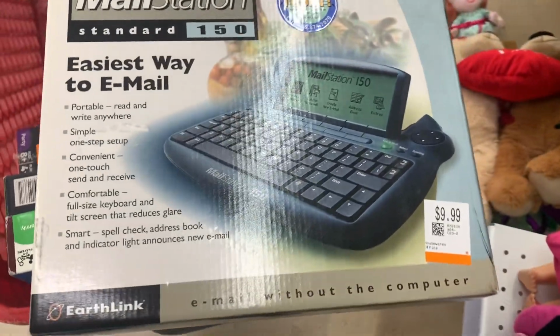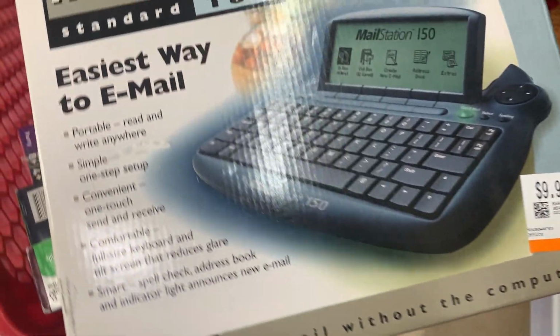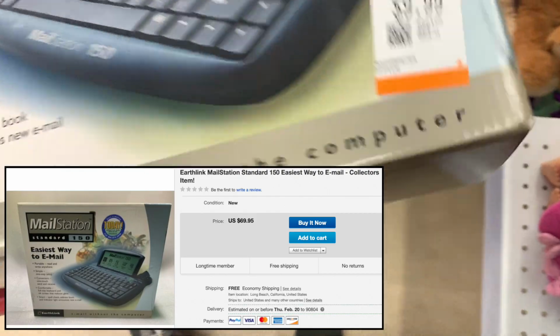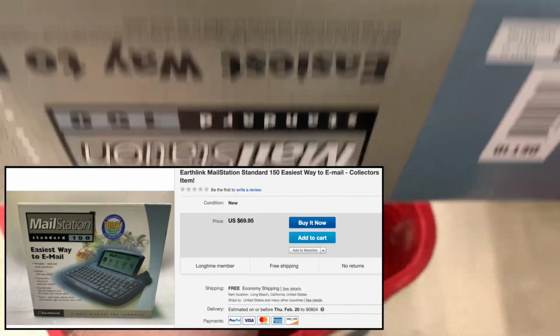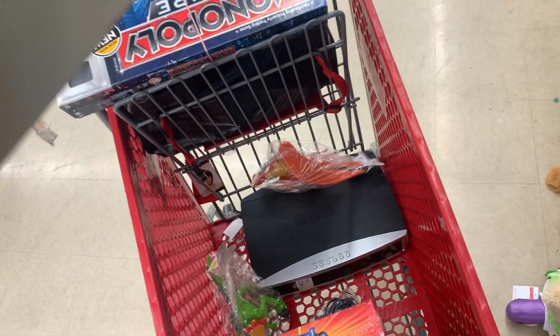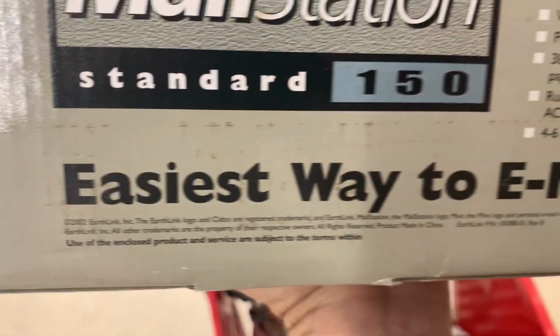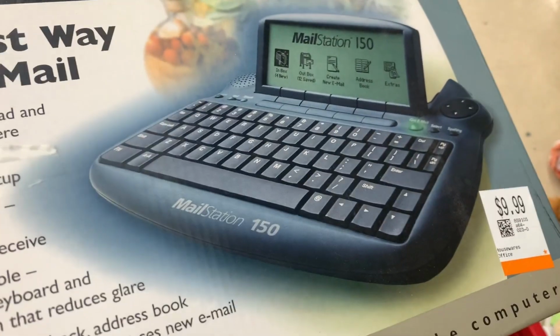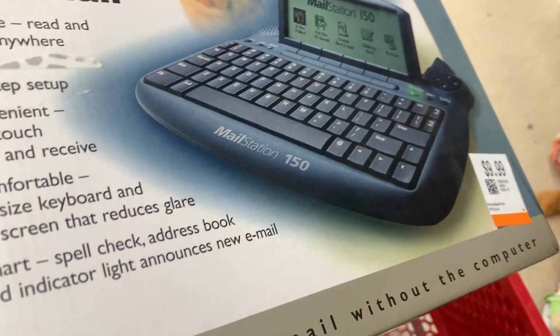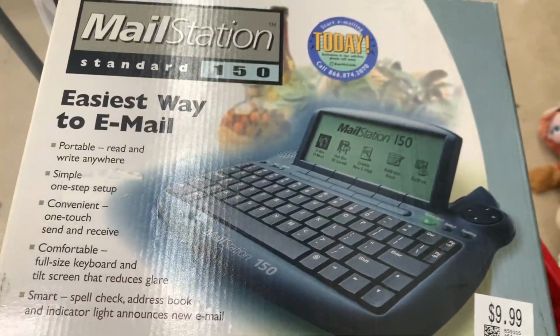So there aren't really any comps on this, but it's new in the box. It's super vintage, and it's just pristine. It's mint. It's never been taken out. Let's see what year this is. It's not mint anymore because I just dropped it. So it's 2002. I just think someone wants this, and since it's new, I don't know. I think I'm gonna get some good money for it.